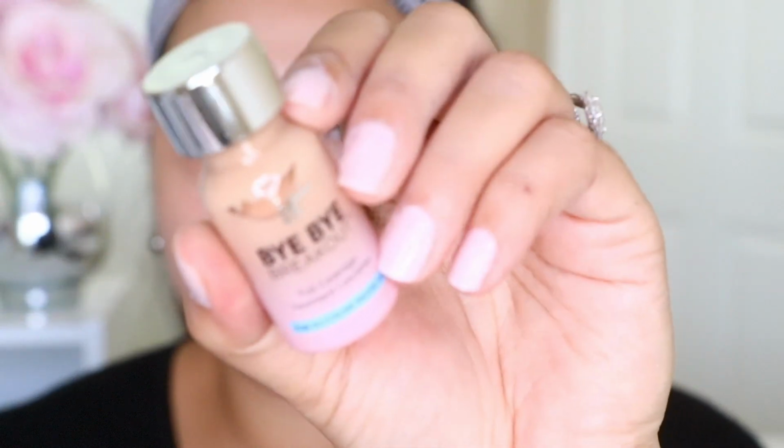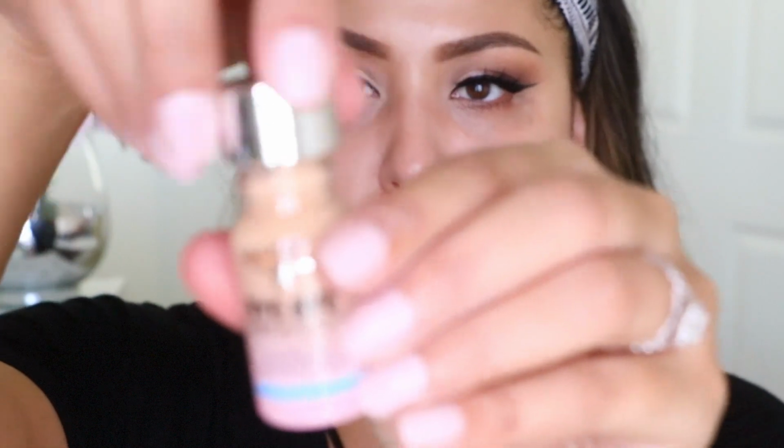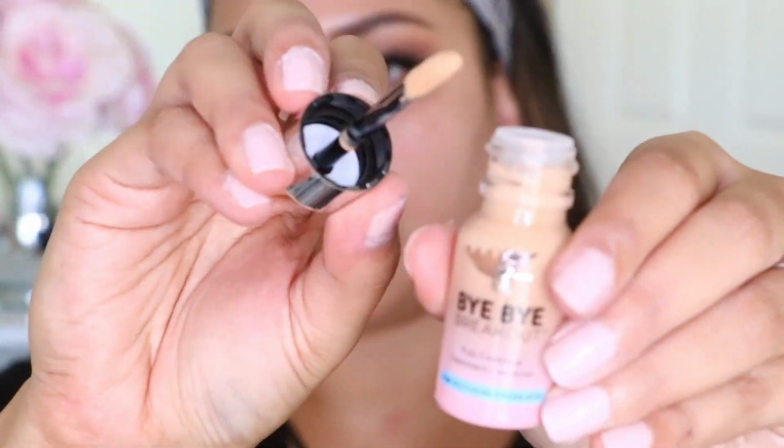Now I'm gonna show you the Bye Bye Breakout. Now for this product right here, it's a drying lotion and also concealer. So it's a 2-in-1. I don't have any breakouts. I mean, I could kind of put it on this little spot right here, but this is what the product looks like. It has this little doe foot applicator.